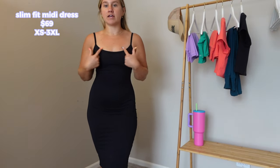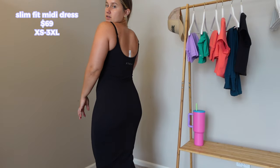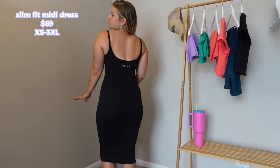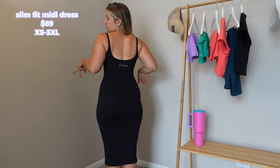The front, we have a scoop down, and the great thing about this dress is we've got adjustable straps. We've got the tag going. Go away, tag. You're not supposed to be in the video. The back scoops down pretty nice, so you can show off the back gains, which we love. We have Petula branding on the back.